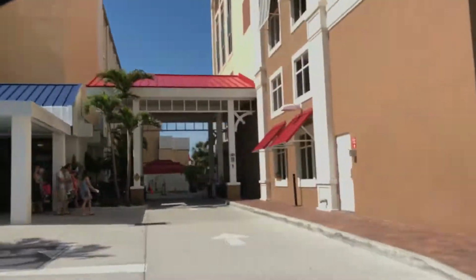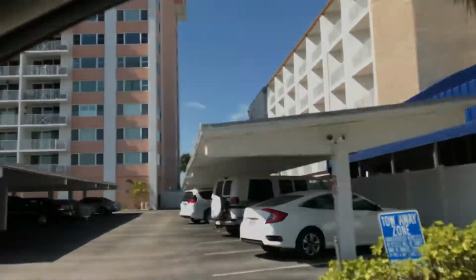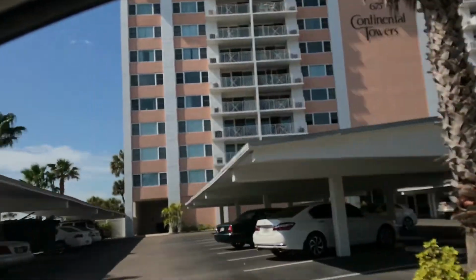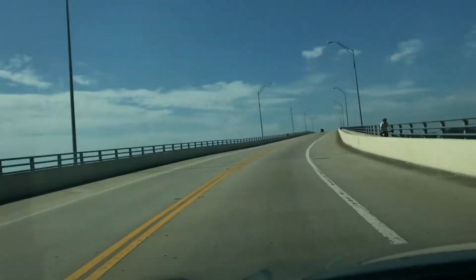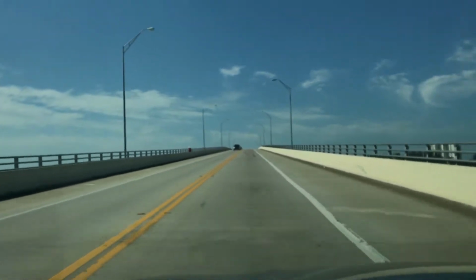We're passing a Quality Hotel and the Continental Towers. I like the name of the hotel coming up on the right. It's called the Dream View. A lot of people like to ski. Now we're going over a causeway that will take you from Clearwater Beach proper to a key called Sand Key. Key means island in Spanish.